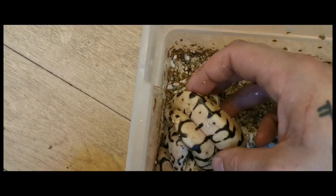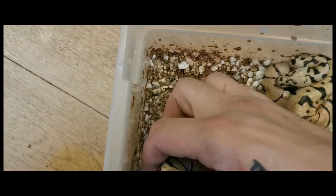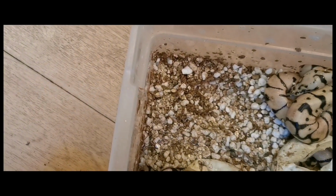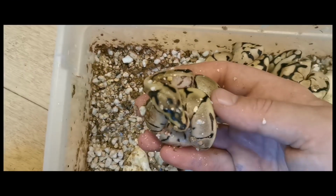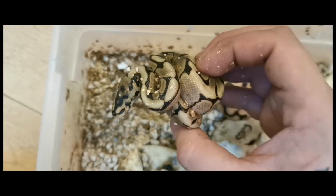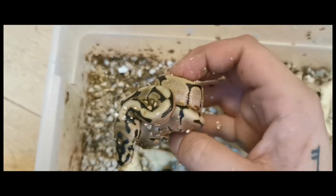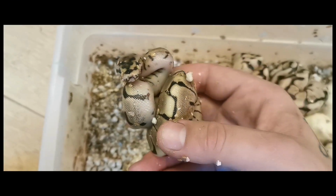And here we go. Here's where it's at. So we have a couple leopard spiders there. That one there, that's just a normal single gene spider. Gonna be het albino. So this is a pattern reduction morph that just really reduces the dark colors and brings out the light ones. And it's a pretty cool little gene.